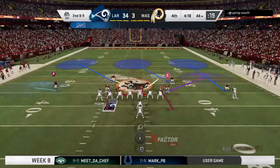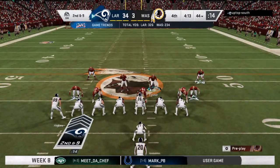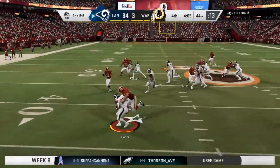Come on, QB, come on. Wide, get wide. 25, check 25, check 25. Once more, here's Eckler.